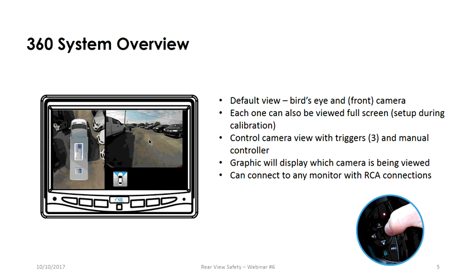To view and control the cameras, you can do that manually with this steering wheel controller, as you can see here, and with the press of a button it will switch between, let's say, the front camera and the side cameras, etc. There are also automatic triggers that you can set for each of these cameras, and we'll get into that in a little more detail shortly.